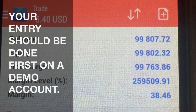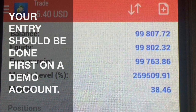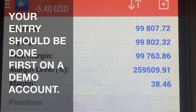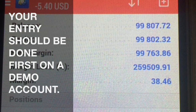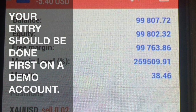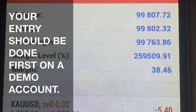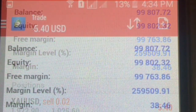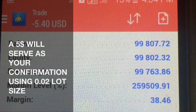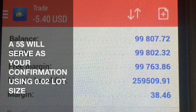But wait, there's more. Let's sum up everything, especially the steps on having my strategy. Your entry should be done first on your demo account, and I suggest it's a MetaTrader 4. If you don't have a MetaTrader 4 demo account, I suggest you have a demo account on another device for you to have a MetaTrader 4 demo account.